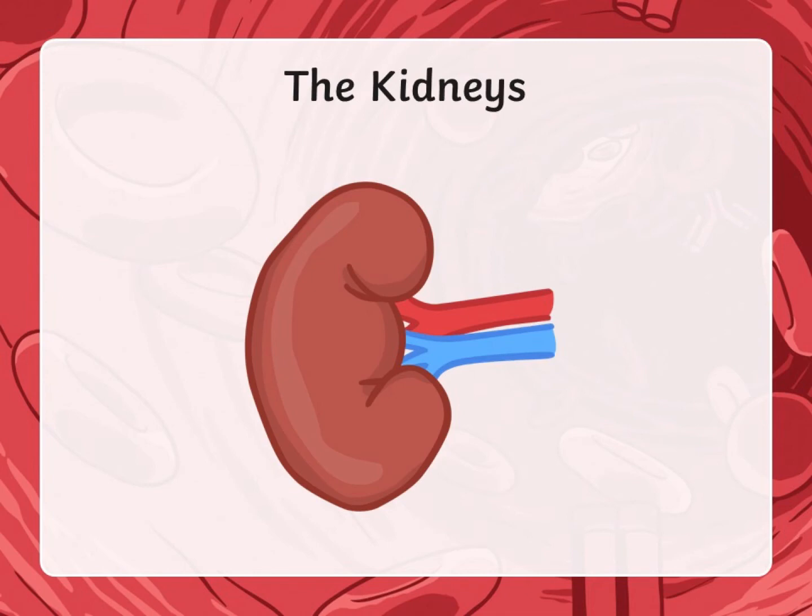The kidneys. One of the main jobs of the kidneys is to filter out the waste in the blood. Most of the waste is just stuff your body doesn't need because it already has enough. The waste is combined with water to make urine. This travels to the bladder. The kidney is just as important as the heart. The body needs at least one kidney to survive.